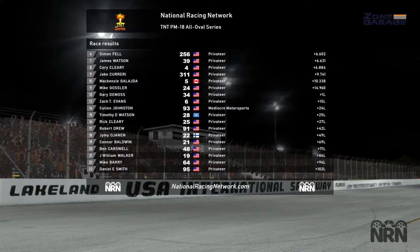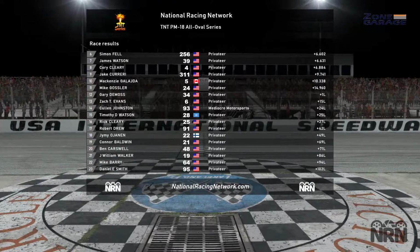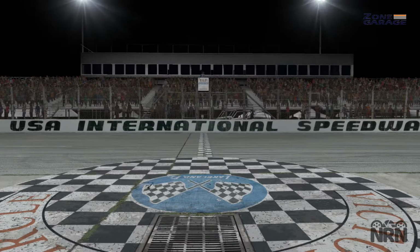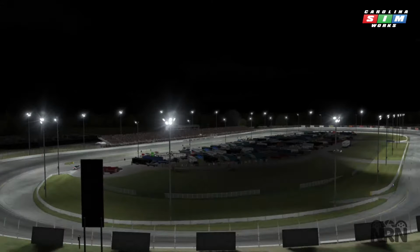Smith not even getting a full lap in under green flag conditions. A tough break for that guy. That may be the hard luck award of the night here, but let's see who we can get pulled in here for the victory lane interviews. Waiting to see.